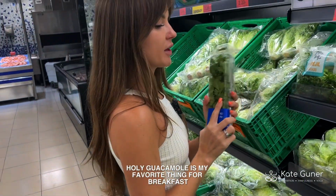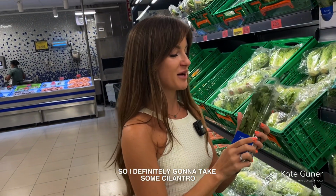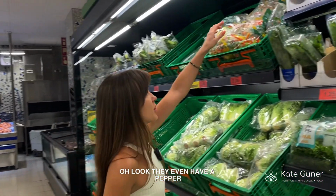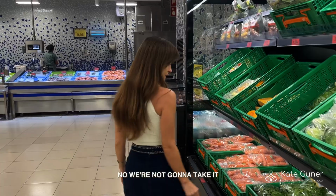Holy guacamole is my favorite thing for breakfast, so I'm definitely gonna take some cilantro. Oh look, they even have a pepper. No, we're not gonna take it.